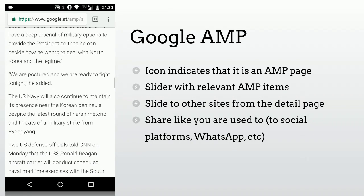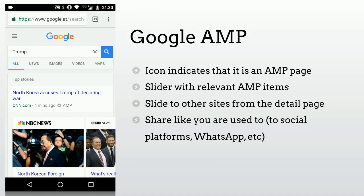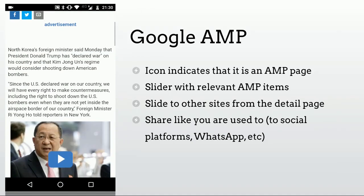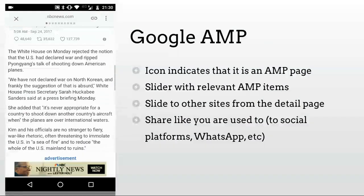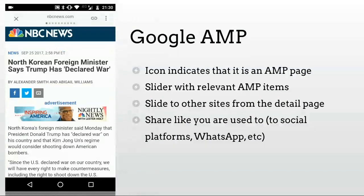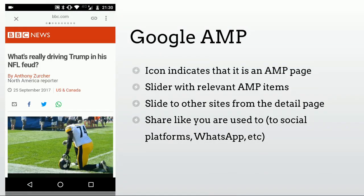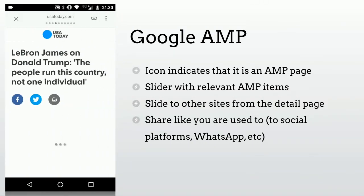And if you scroll down, you get some items below the article. And if you click on an item, you can also swipe. You can see the bullets just under the title, indicating that you can slide to other pages, other items around the same subject. Scrolling BBC, HuffPost, USA Today, etc.